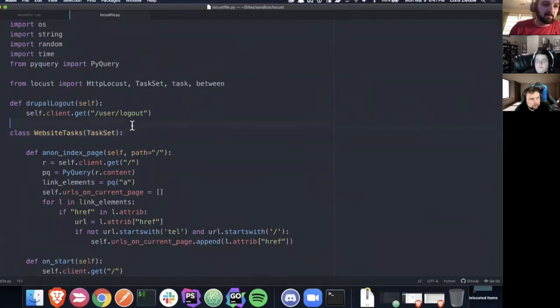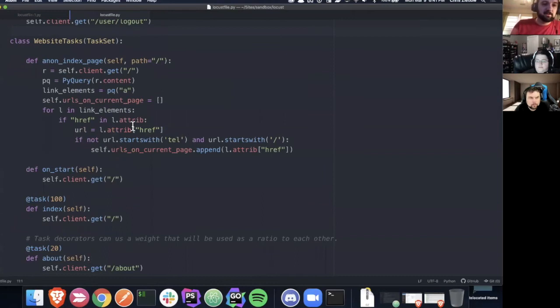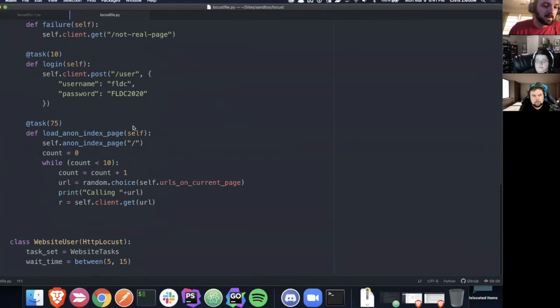Oh, there we go. So this is a little more complicated. And this is, again, why I love Python. If you are comfortable with Python, and even if you're not, if you've written PHP, I feel like Python is very easy to dive into. You can go in and really test anything you want to. So again, we're going to define our task list.